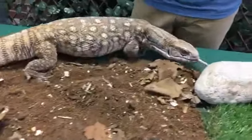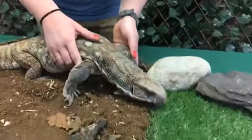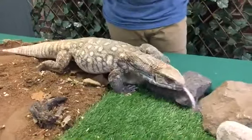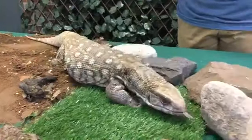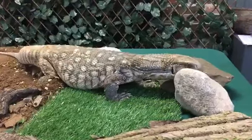But those strong jaws are used for hunting a wide variety of foods, not just mollusks and millipedes. They will eat small rodents and small lizards, snakes, frogs, and bird eggs. They really love eggs. In fact, one of Rodney's favorite foods here at the zoo happens to be hard-boiled egg. So if you guys are hard-boiled egg fans at home, know that Rodney is right there with you. Now, in order to find this food, savanna monitors are going to use their amazing sense of smell.